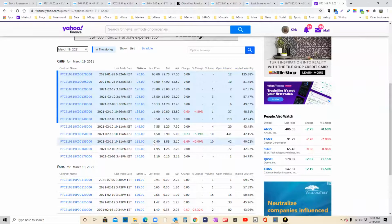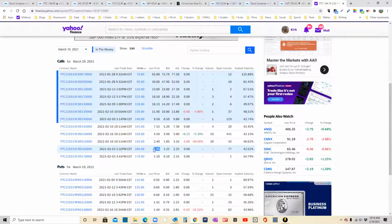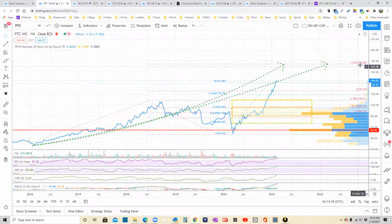But trimming and then selling a covered call a little way out, or setting a price here of like $7, $8, $9, so that if it does rally, it just triggers at $7, $8, $9, because we know that 174 is probably a pretty strong resistance level, come back down to you.